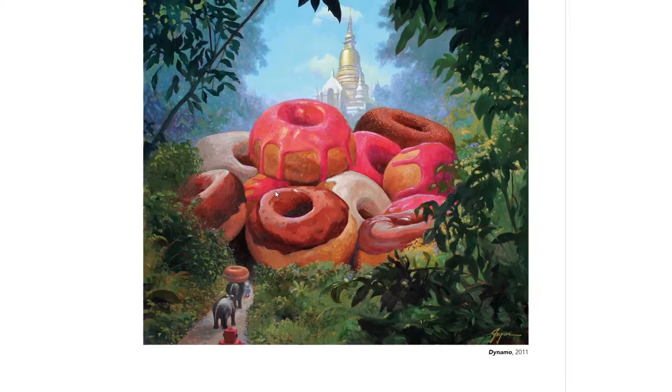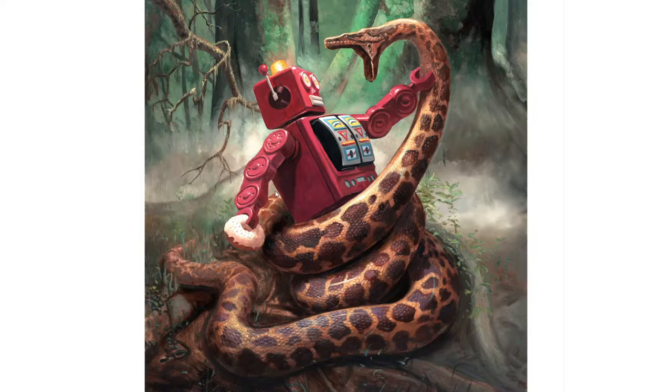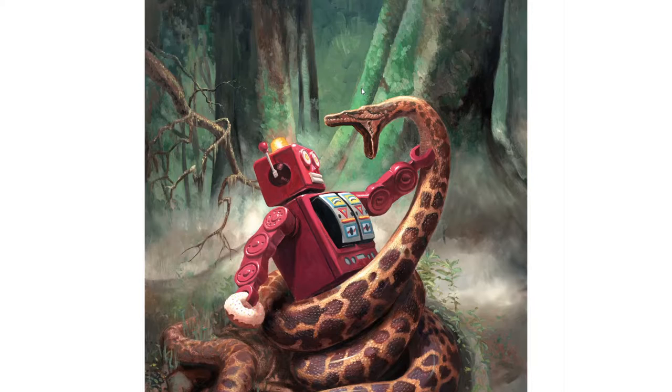Oh shit, dude. All wrapped up. Yeah, so this is a more exciting painting. We got danger right here. I just imagined this robot coming in with the donut, like, you want to eat something? Eat this! And just shoves it down his throat, right? And the snake's like, ooh, delicious! And then releases him. Where can you get more of those? Wow. Beautiful composition, too.